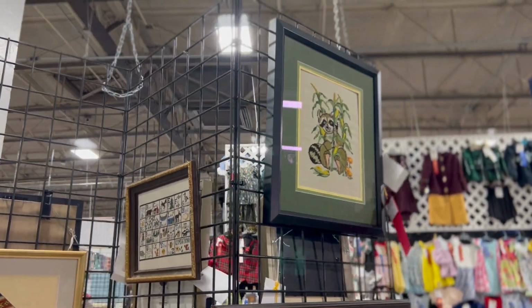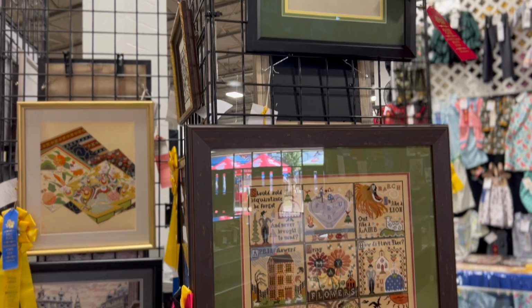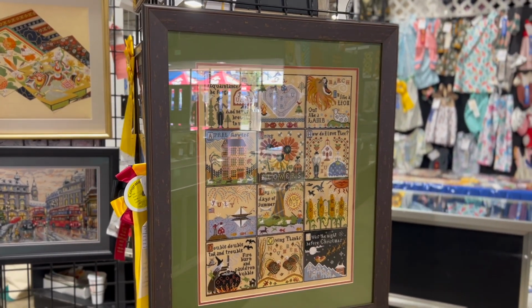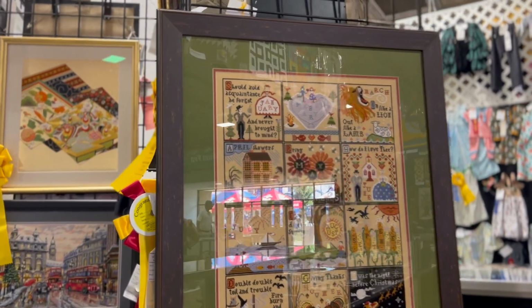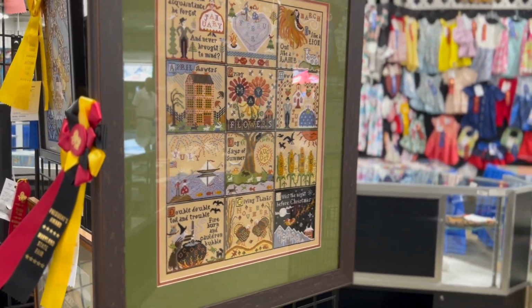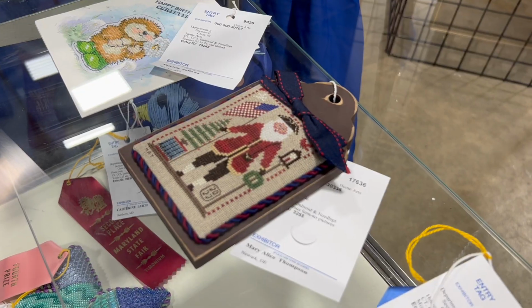Here's a raccoon in the corn. That is embroidery. Here is a beautiful piece. I want to say this is Kathy Barrick. It might be Carriage House Samplings, or it might be a Kathy Barrick piece. Giving thanks, double, double, toil and trouble. Oh, it's so neat to see that one finished in July.